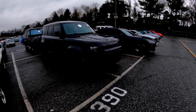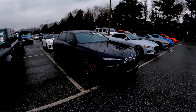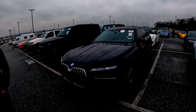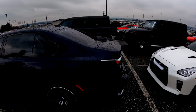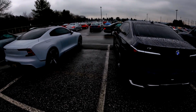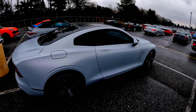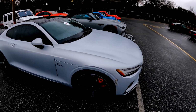Is this being done? Is that a new 7? Oh yeah, I think so. BMW doing some wild shit these days. Is this thing brand new or what? 23. It's got 7,000 miles. I've never seen one on the road before. Oh, it's an i7. This thing, oh, is that the, what is it, Polaris or something? Yeah. Polestar? High modulus. Big brakes too. Yeah.